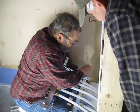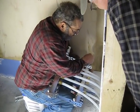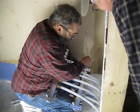Yes. Awesome. There it's going. No kinks, that's the main thing. No kinks, right on. Well, it's tough with this cold hose.